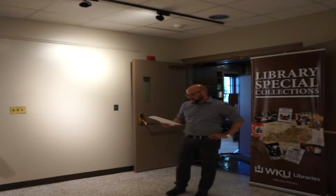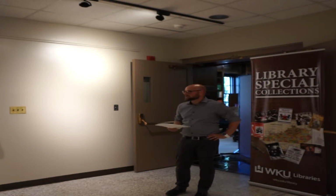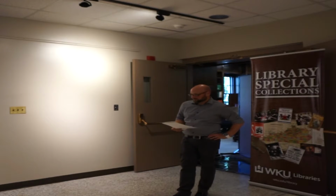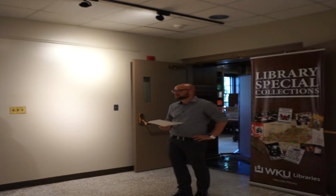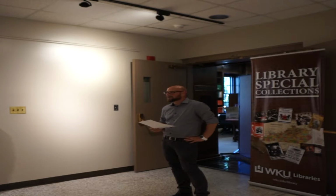Next to those, we have 13th century English manuscripts. They're handwritten, they're from England, but they're written in Latin. And they were actually drawn by monks, handwritten. So if you look at the print, it's very intricate and detailed, and it took a lot of time and effort, so they're really fun to look at.